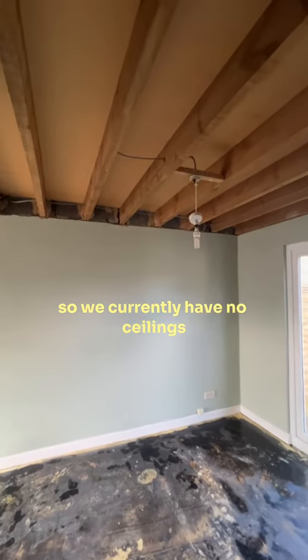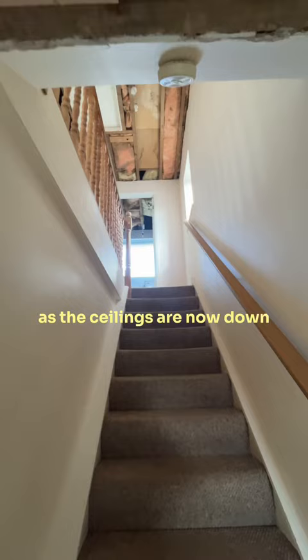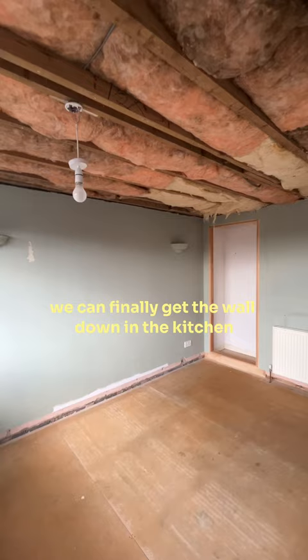So we currently have no ceilings. This is because, as mentioned in the last video, the ceilings were Artex with asbestos. As the ceilings are now down, we can finally get the wall down in the kitchen and the dining room. So our plumber came to remove the radiators off the wall and drain the system.